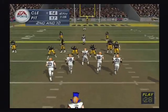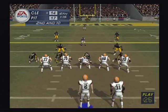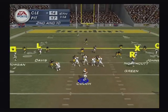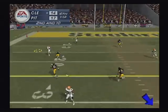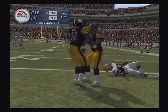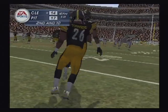Second and 10. Ball on the 35-yard line. Couch with four options at receiver. He's looking to pass. Looking downfield. Throwing left. Townsend didn't give him a chance on that one. Yeah, just stick your hand in there and whap it down.